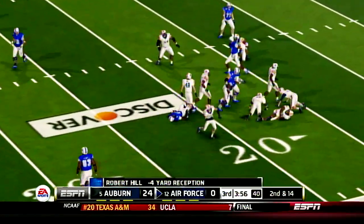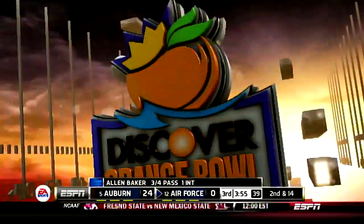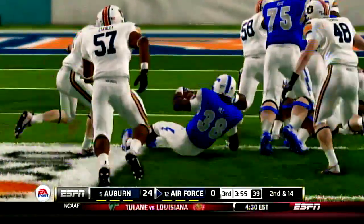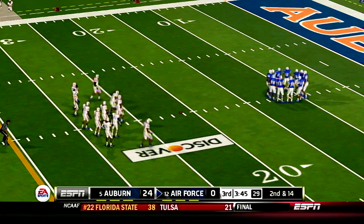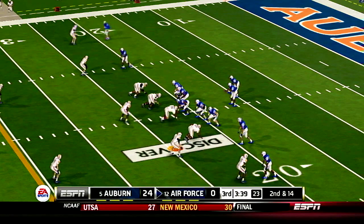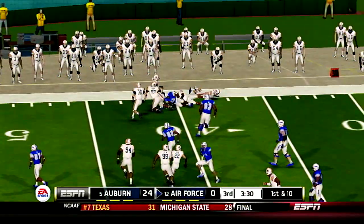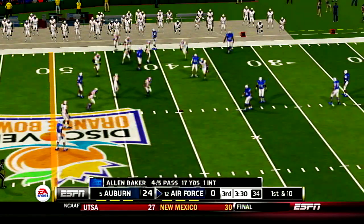Quick throw. They'll bring him down at the 21. They lose 4 there. Well, that's just a sound play by the defense. They dropped him well short of the line of scrimmage. Second and 14. Ball on the 21-yard line. Quick pass going back to his running back. He's out to the 30. That's a great tackle at the 40. You like the faith he has in his receiver to just put the ball up and let him go get it.